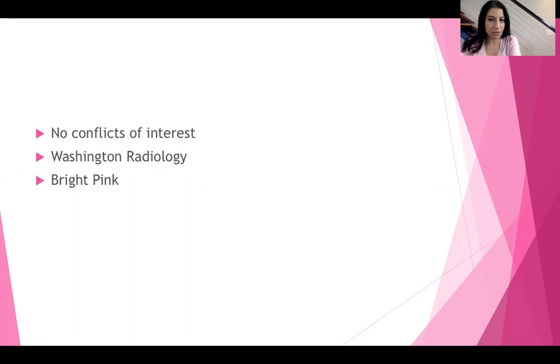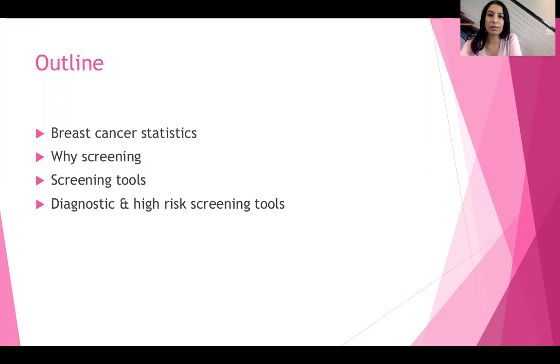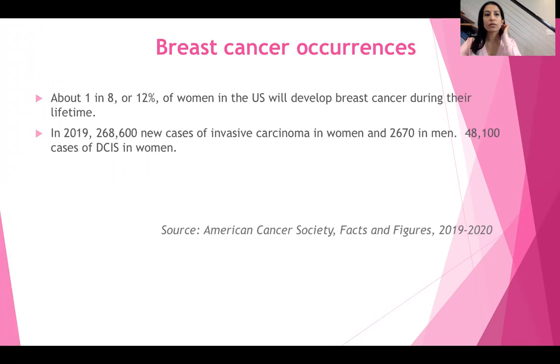I'm a breast imaging radiologist at Washington Radiologist in DC, and I'm also part of the Medical Advisory Committee for Bright Pink, a national nonprofit that works to educate and empower young women and their providers on their breast and ovarian health. So we're going to be talking about breast cancer statistics, why we do screening for breast cancer, the tools of the trade that we use for breast cancer detection, and some of our diagnostic and high-risk screening tools.